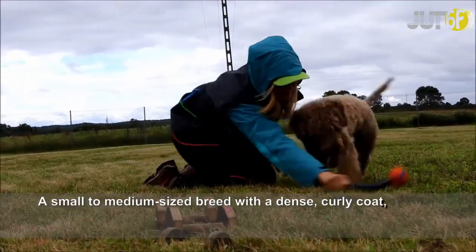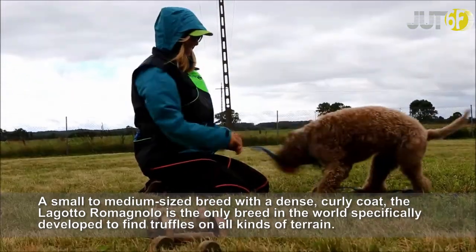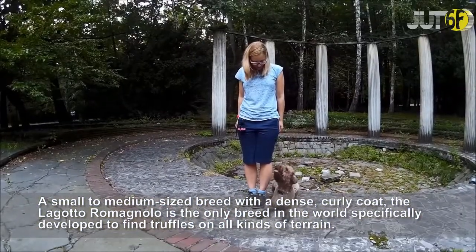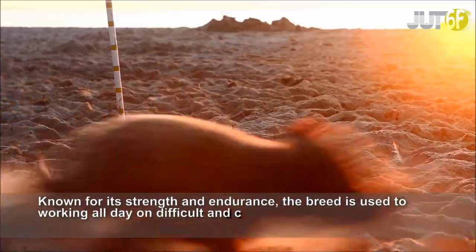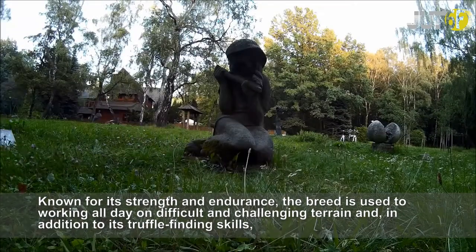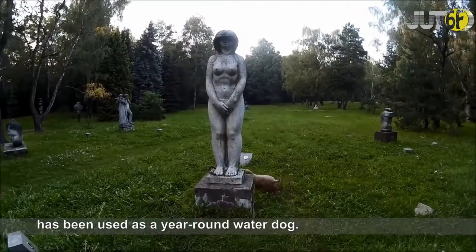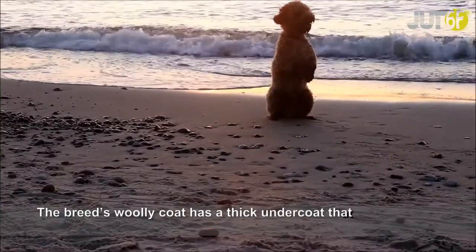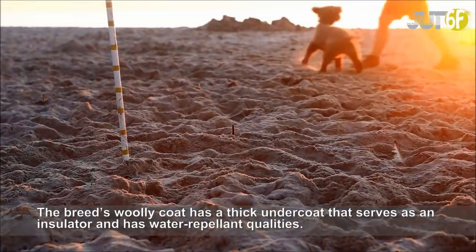A small to medium-sized breed with a dense, curly coat, the Lagotto Romagnolo is the only breed in the world specifically developed to find truffles on all kinds of terrain. Known for its strength and endurance, the breed is used to working all day on difficult and challenging terrain and, in addition to its truffle-finding skills, has been used as a year-round water dog. The breed's woolly coat has a thick undercoat that serves as an insulator and has water-repellent qualities.